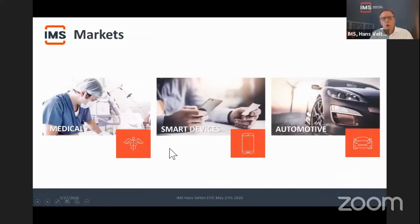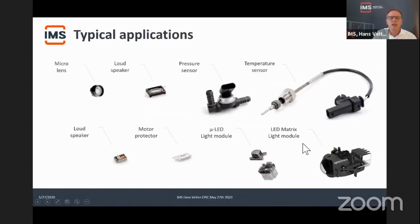The markets we are working in are mainly three: medical, smart devices, like these things, and of course automotive. This is what I want to focus on in the last couple of slides, because there are some nice challenges. Some examples of products, I want to highlight this one. Ten years ago, we started with production lines for these small products. I hope you can see them.